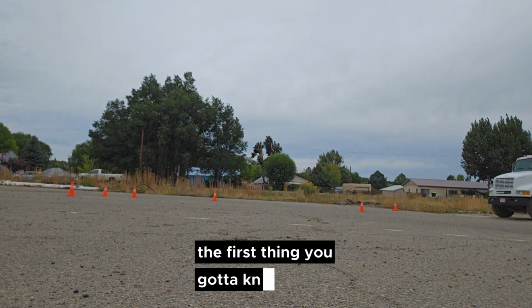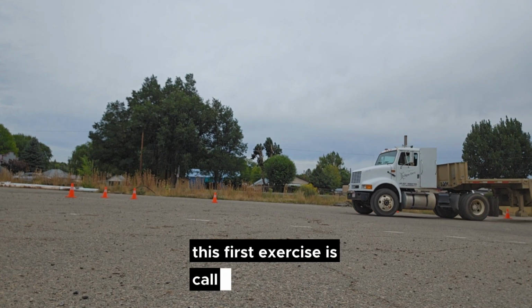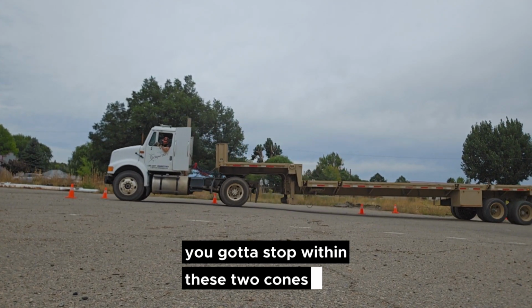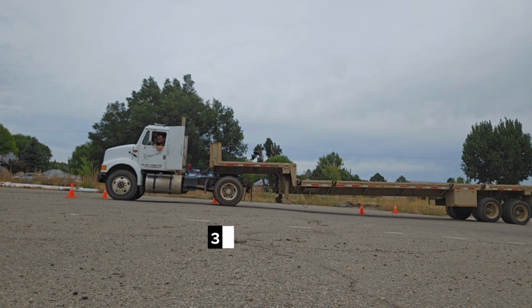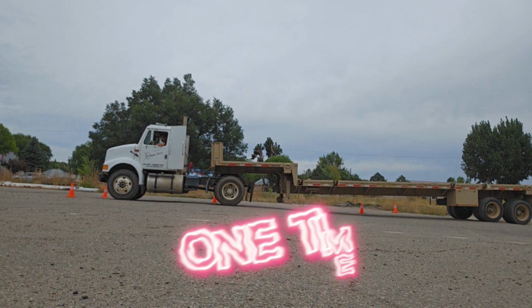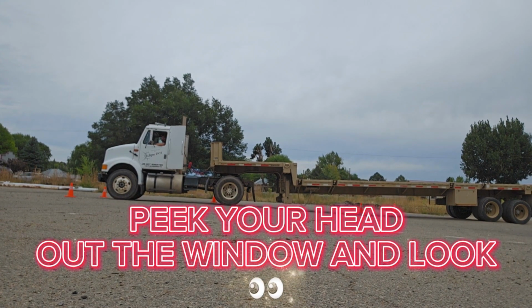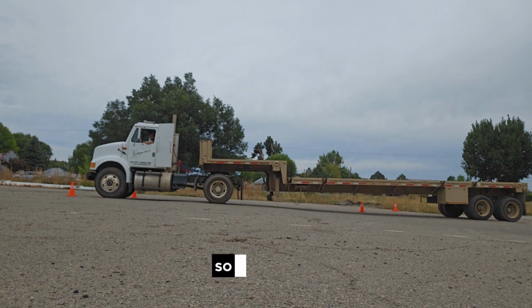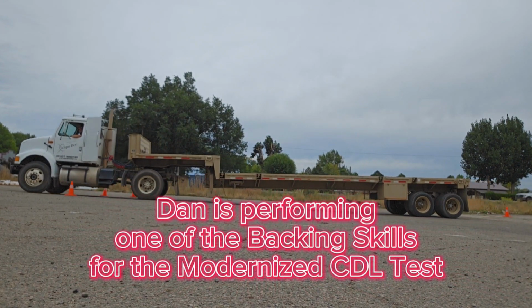So the first thing you got to know is that this first exercise is called forward stop. See those two cones right there at the front? You've got to stop within those two cones. It's a 3-foot box, and we only get to stop one time. Get your head out the window and look. That's the key to this one. You only get to stop once, so if you stop and roll up into it, that's no good at all.